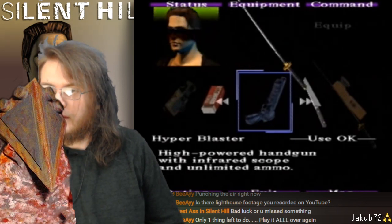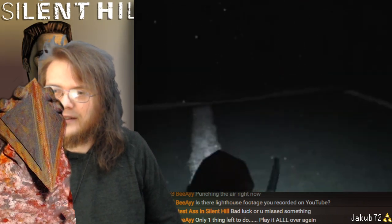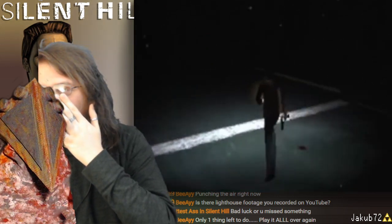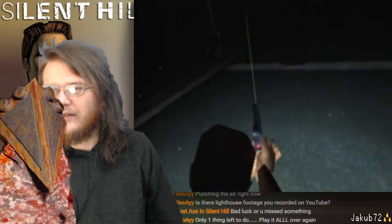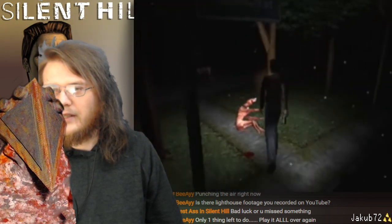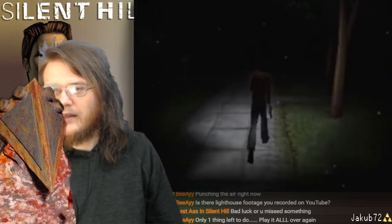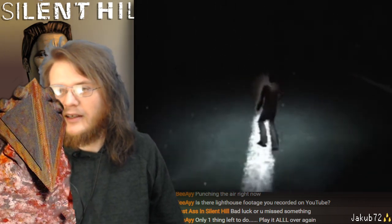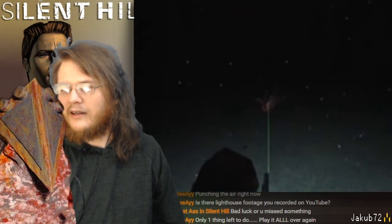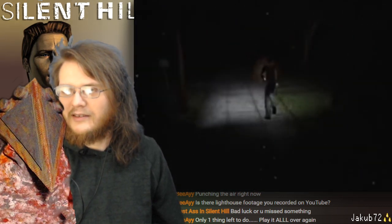High-powered handgun with infrared scope and unlimited ammo. What the turd? That's so weird. Look at that. It's got an actual scope. Oh, my word. Wait, did he shrink? What happened? Did you see that? What happened to the enemy? Or did they freeze? What the turd? I guess they have a heart attack. Instant kill or something. Bootleg.